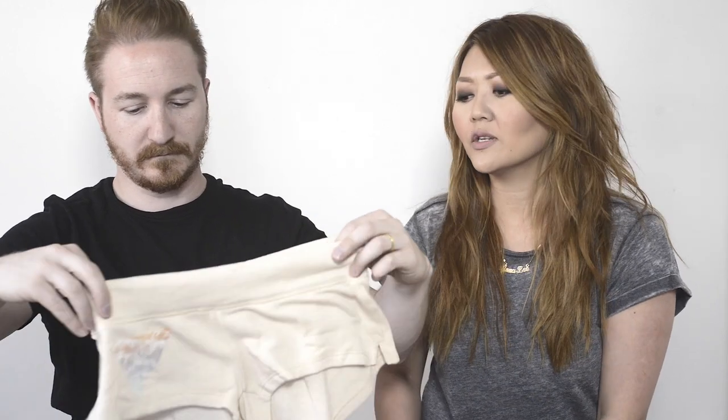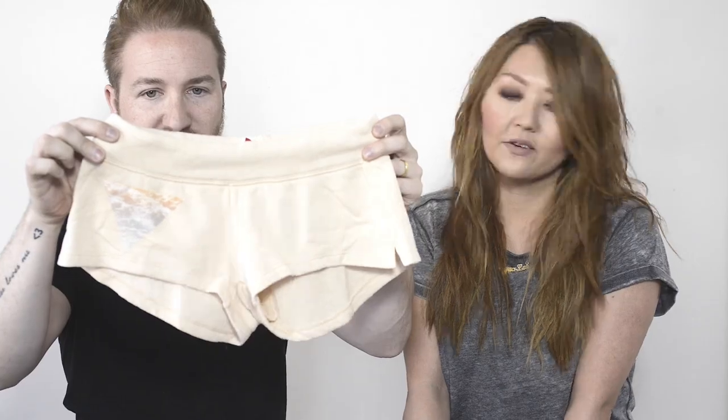Their shorts and pants are pretty much true to size. Their shirts are a little bit more overflowy, so I always suggest maybe going one size smaller, or just try it on before you get it, because it all depends on how you want it to fit and flow on your body. Those are cute.